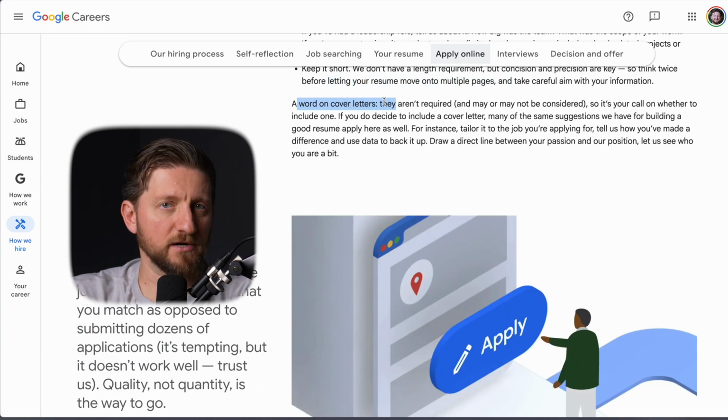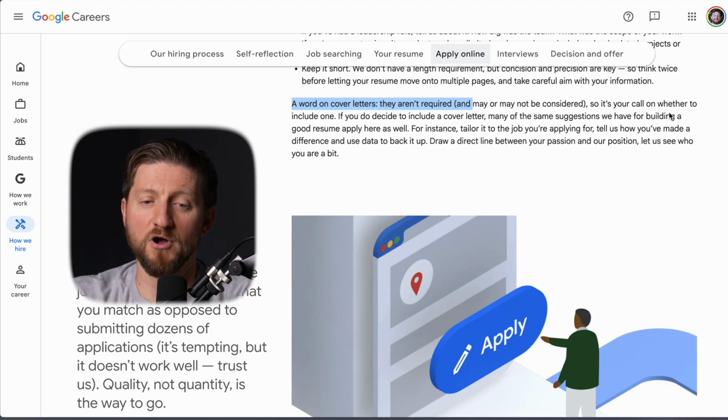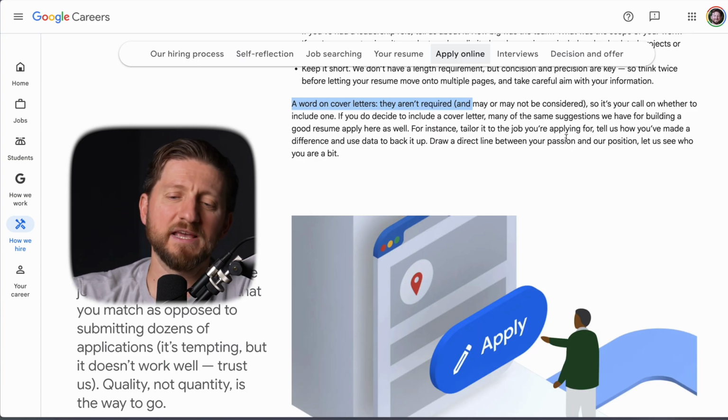A word on cover letters. They are not required and may or may not be considered. Read between the lines. They're not going to be considered. So it's your call whether or not to include one. If you do include one, we have the same suggestions for building a good resume. Just keep it short and relevant. So I would say no cover letters.